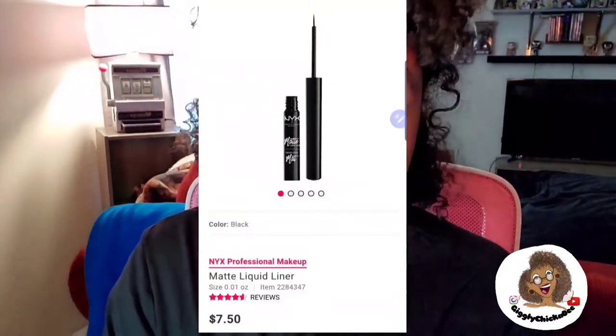But after I do my mascara, I go in with my liner by NYX, and this doesn't stay on my eyelids for a long time. It stays on long enough. Like I said, the Lancome is the best eyeliner to me, I feel. And this brush is like this. I think I paid like $8 for this at Target.